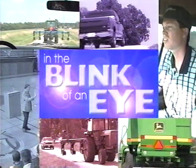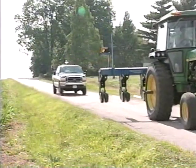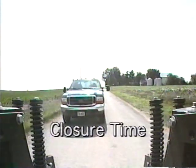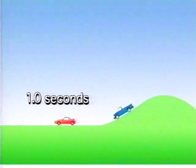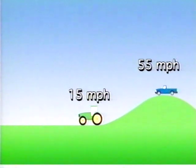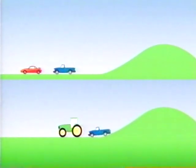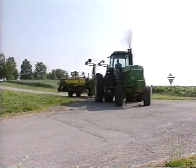Let's discuss our second point of interest, closure time. Remember the pickup having to brake after going over the hill? The little time it took to close the gap between those two vehicles is called closure time. We can best describe closure time with this graphic. If a car going 55 miles per hour came upon another doing 45, there's more time to react before reaching the rear of the vehicle. When our pickup was going 55 with an SMV doing 15, there's less time to react. Hence our pickup braking hard to slow down. Easy enough. Time to look at a new scenario. What would you do in this situation?